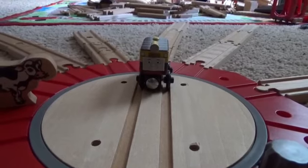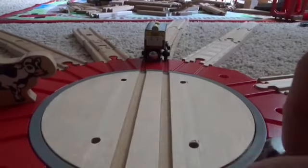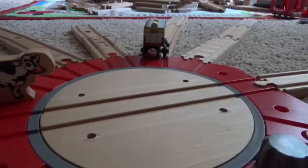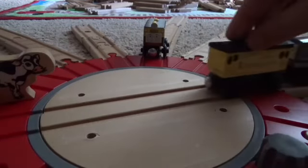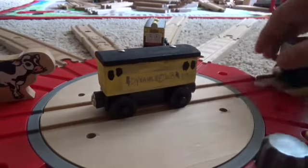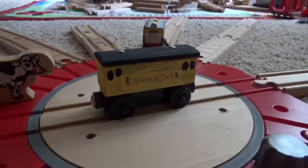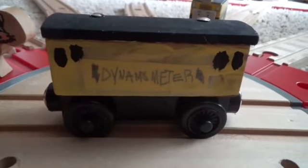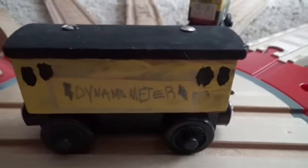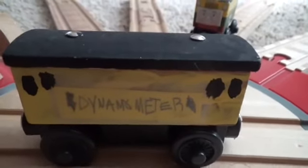So today we're going to be looking at some rolling stock from the Thomas Creative Collective story, Racers on the Rails. So the first car we're going to be looking at is what they call a Dynamonitor car. In the beginning of Racers on the Rails, Gordon and Diesel 10 were pulling Dynamonitor cars while they were racing, and the coaches recorded their top speed.